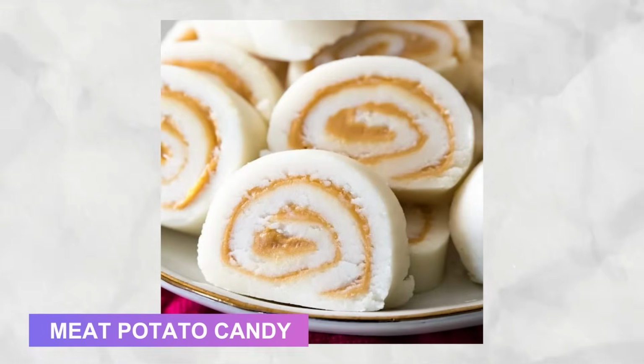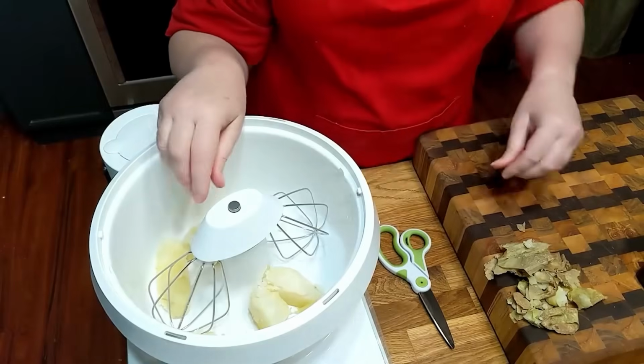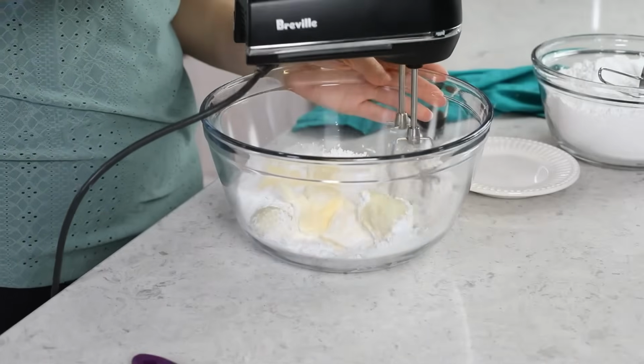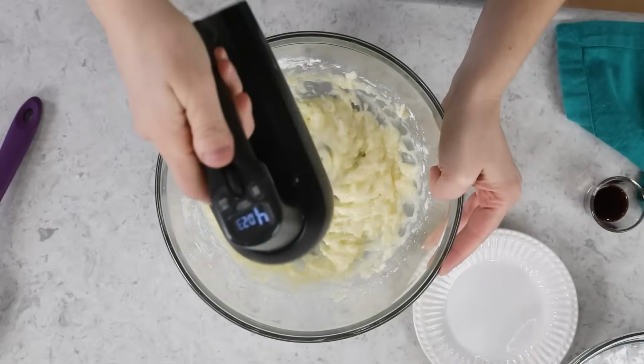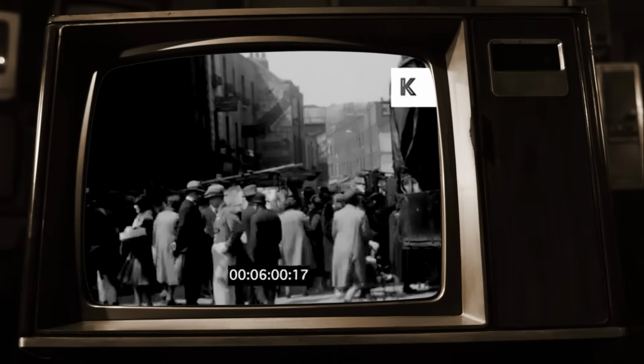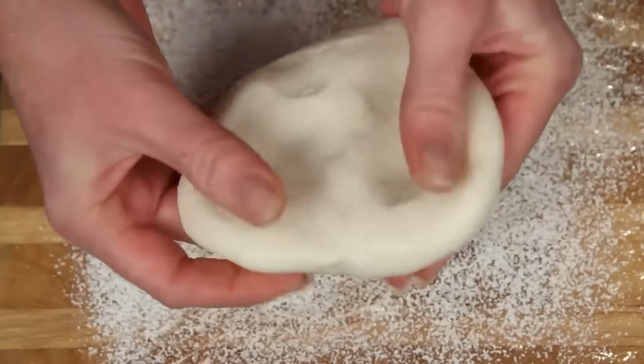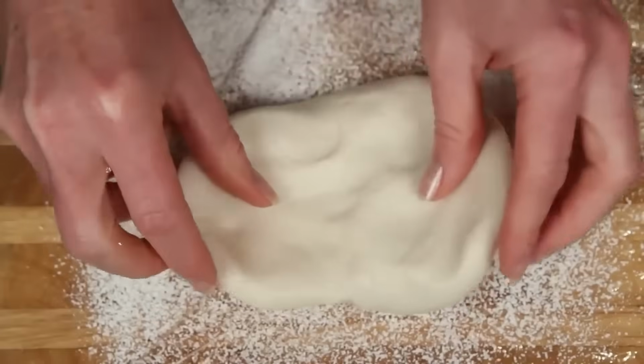Meat potato candy is a very strange dish. It's incredibly practical, it's very economical, and it comes out of a time where those two things were all that people wanted in their food. It's something we can thank the Depression and wartime periods for. It was back then that families were stretching things and making nutrient-dense treats out of literally whatever they could find.